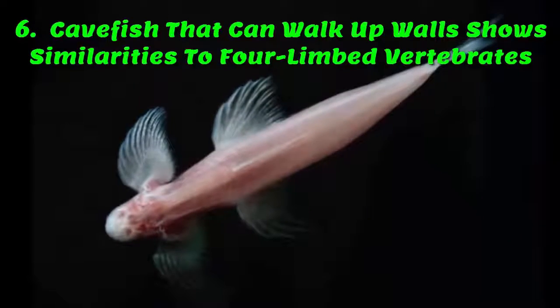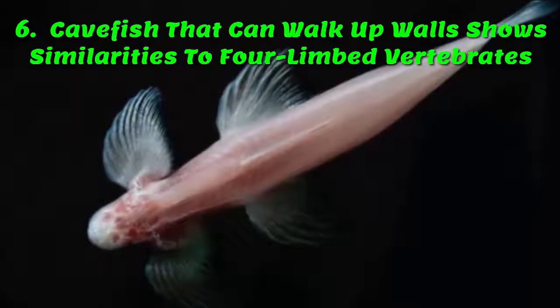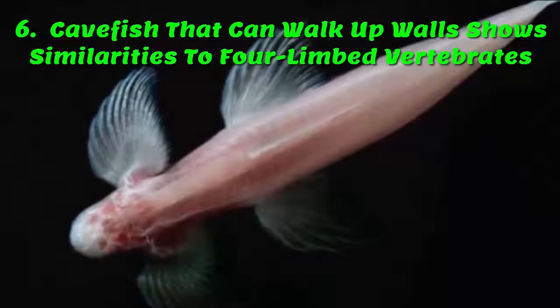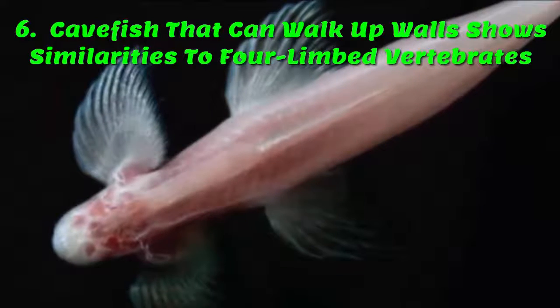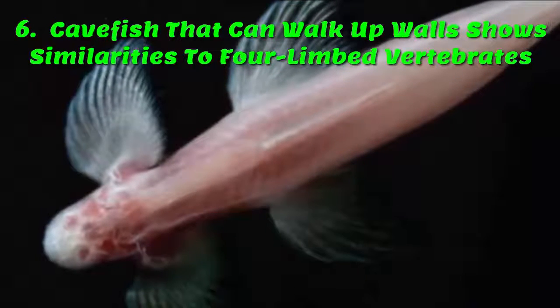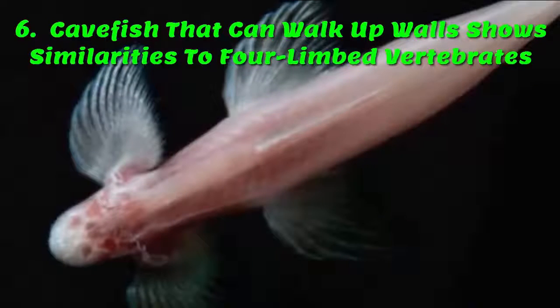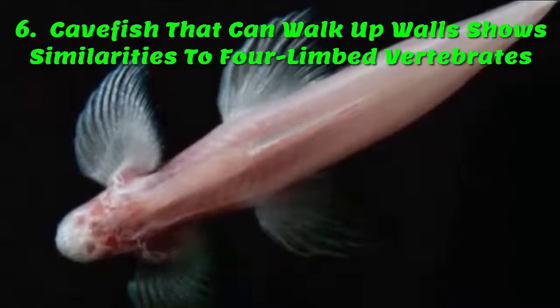Cavefish that can walk up walls shows similarities to four-limbed vertebrates. As science has learned over the past 170 years, vertebrate life on land evolved from fish that swam in the seas of ancient Earth. That is, of course, until researchers from the New Jersey Institute of Technology discovered a Taiwanese cavefish that is capable of walking up walls and has the same anatomical capabilities as an amphibian or reptile.